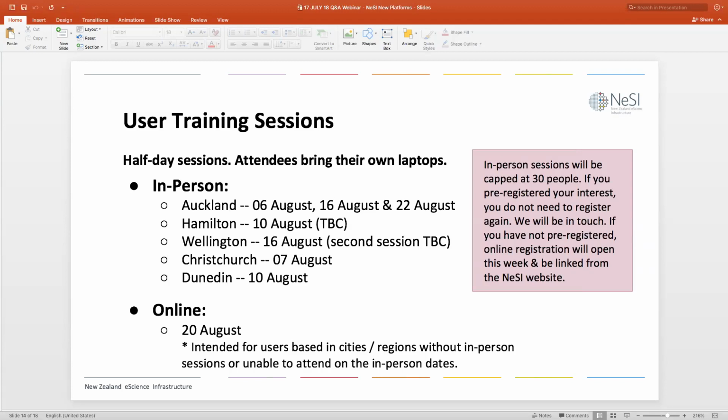If there are quite a few people in the online session, it can be difficult to cover all of the content. So if you've pre-registered, we will contact you just to make sure that the dates and times work. If they don't, we'll suggest you attend the online session. And if anyone has not pre-registered yet, there will be links, and we will email out where you can register to get signed up for those sessions. Thanks, Jenna. Okay, next slide, please.